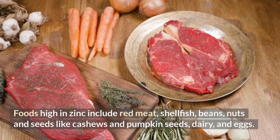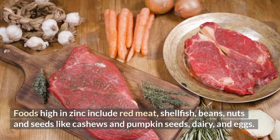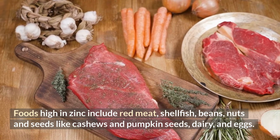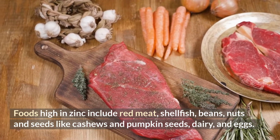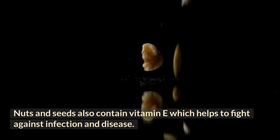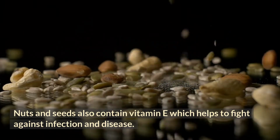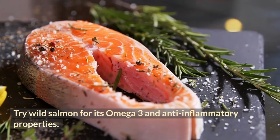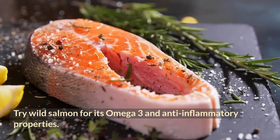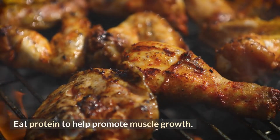Foods high in zinc include red meat, shellfish, beans, nuts, and seeds like cashews and pumpkin seeds, dairy, and eggs. Nuts and seeds also contain vitamin E, which helps to fight against infection and disease. Try wild salmon for its omega-3 and anti-inflammatory properties. Eat protein to help promote muscle growth.